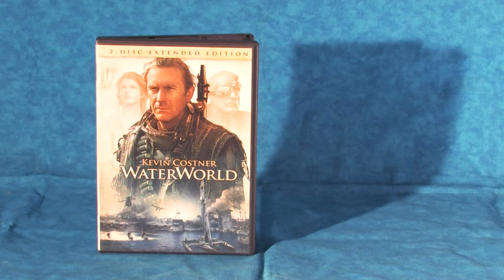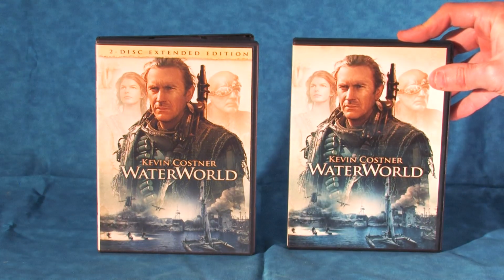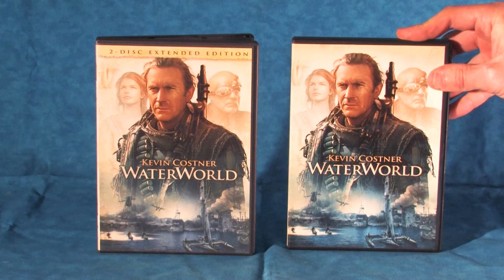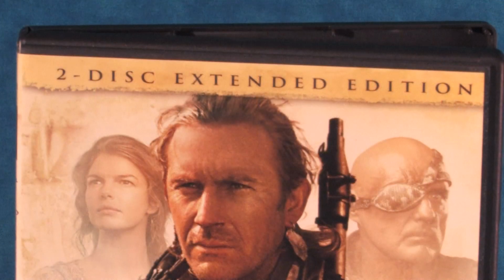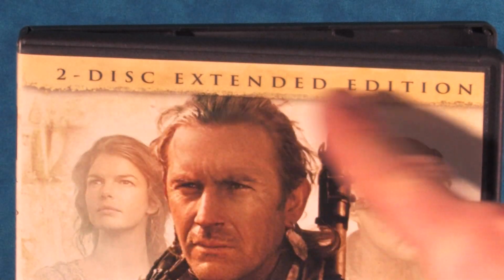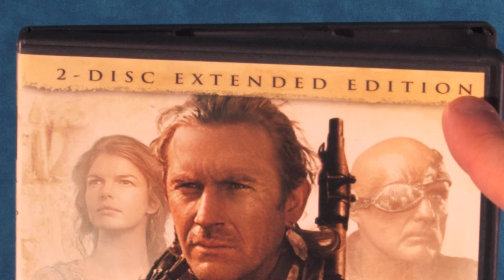And for me, this was the way I watched the TV extended cut of Waterworld for many years, and this DVD was actually quite valuable before the Blu-ray releases since it was the only way to legally get your hands on the extended cut. Though I have to say, if you're looking to collect this DVD release, be aware that there's another release from the same time that looks almost identical but only has the theatrical cut. Be sure to check at the top of the case that it says 2-disc extended edition.